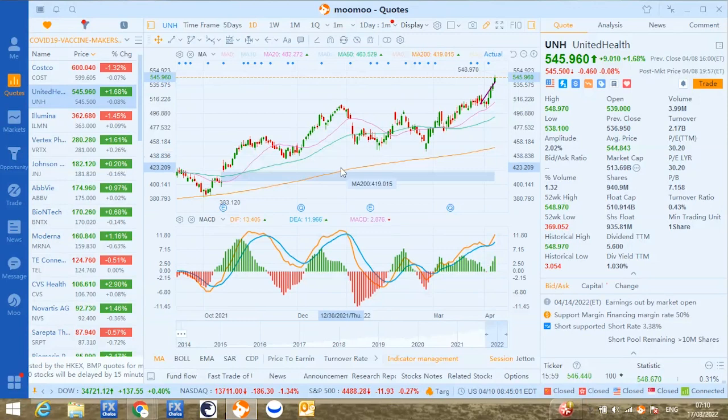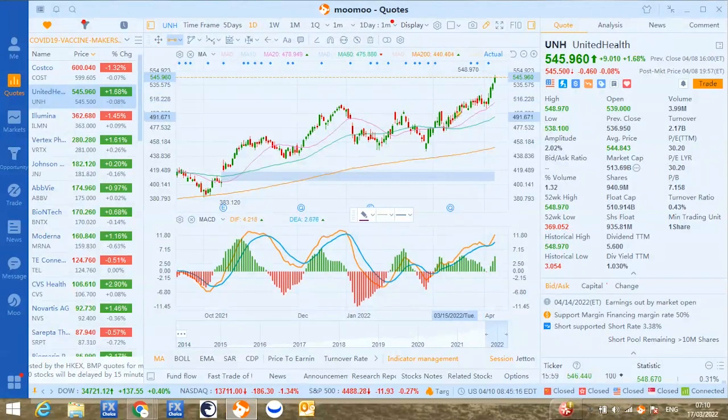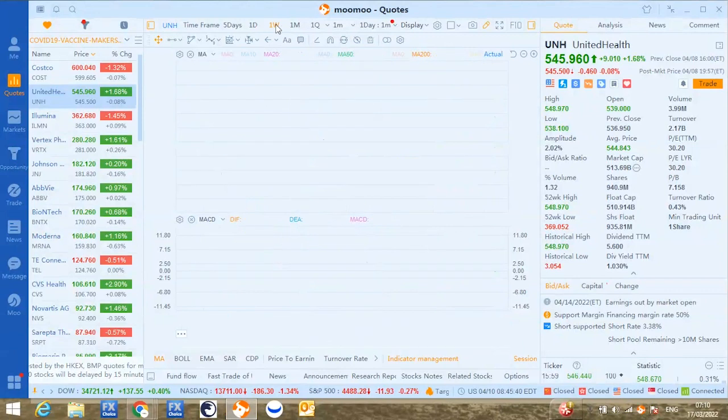Here is the technical chart for United Health. It is trading above the 20-day moving average with a strong, bullish direction, and you can also see that there's a support that turns resistance. Let's have a look at the weekly chart, and we'll come back to the daily chart.